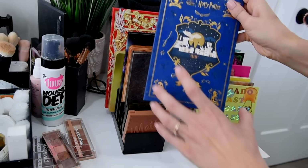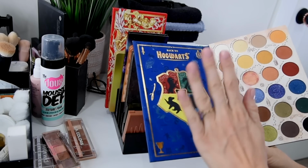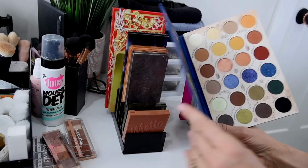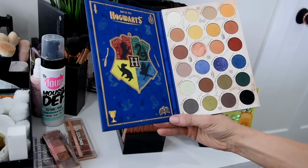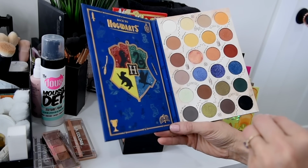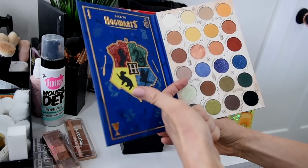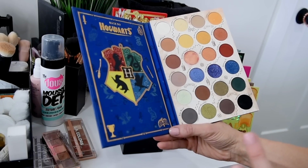Pulled out my Harry Potter palette. If you saw my declutter, I talked a little bit about how, if you like Harry Potter, the packaging of this alone makes it worth getting. I don't love the color story. I don't get excited to pull it out, not even just the color story, but some of these mattes I felt were a little weak. The pigmentation was a little bit weak. Some of the shimmers I think are a little bit weak.